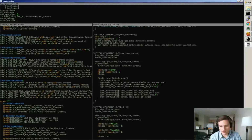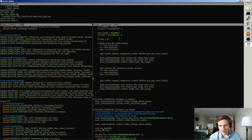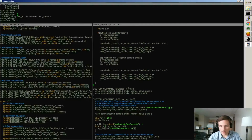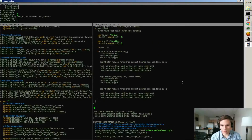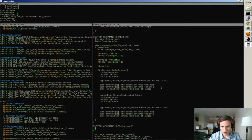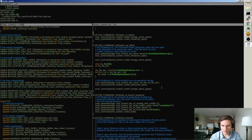let me try and use this for deleting, since that was one of the things I want to do. So, one thing I might want to do is like a control backspace implementation, right? So let's look at what that will look like. Custom command sig, delete word, and for this one, what I want is a file view summary and a buffer summary. I start by getting the active file view because this is sort of just for editing the current buffer in some way.